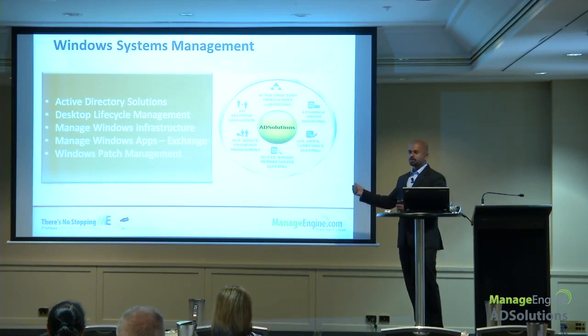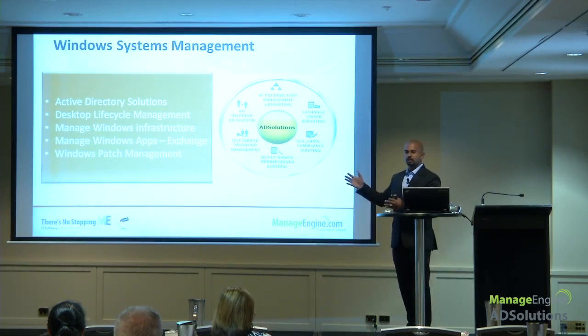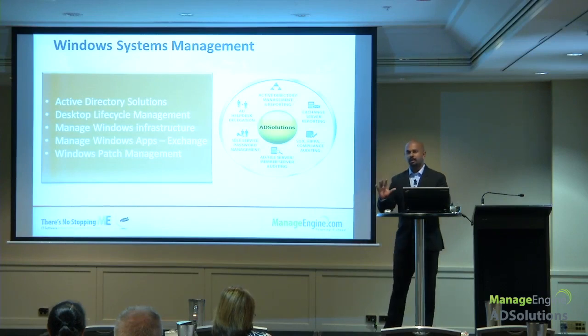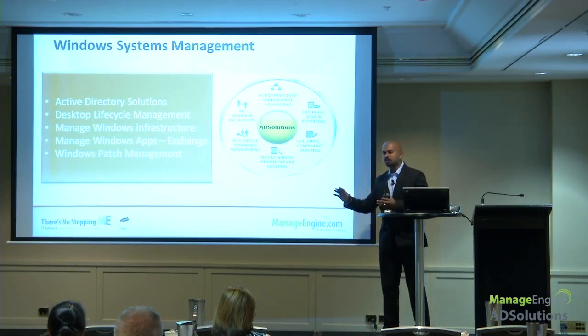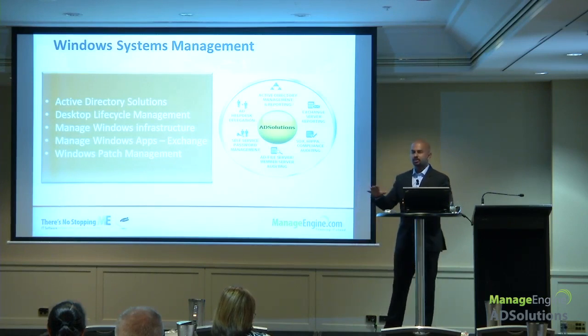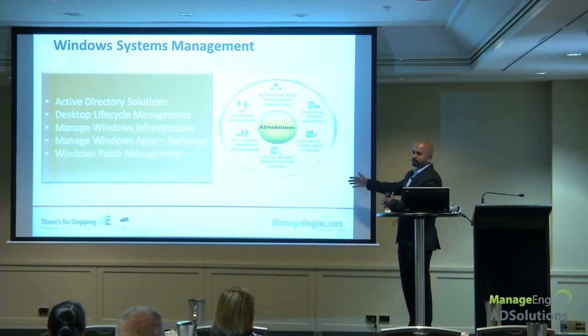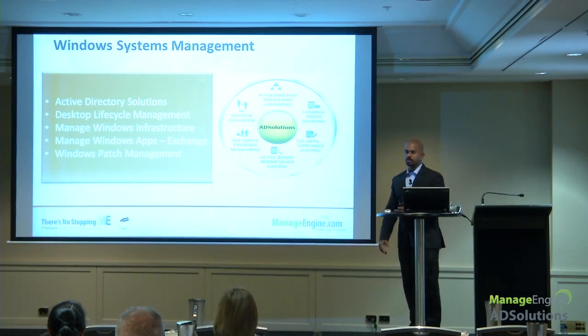Windows Server Management. Whenever I talk about Windows Server Management, I'll be discussing Active Directory. We have a suite of products that completely manages your Active Directory, and not only manages, but also audits your Active Directory. Any kind of management action as well as change auditing will fall under this category of applications, which is Windows Server, Windows System Management.